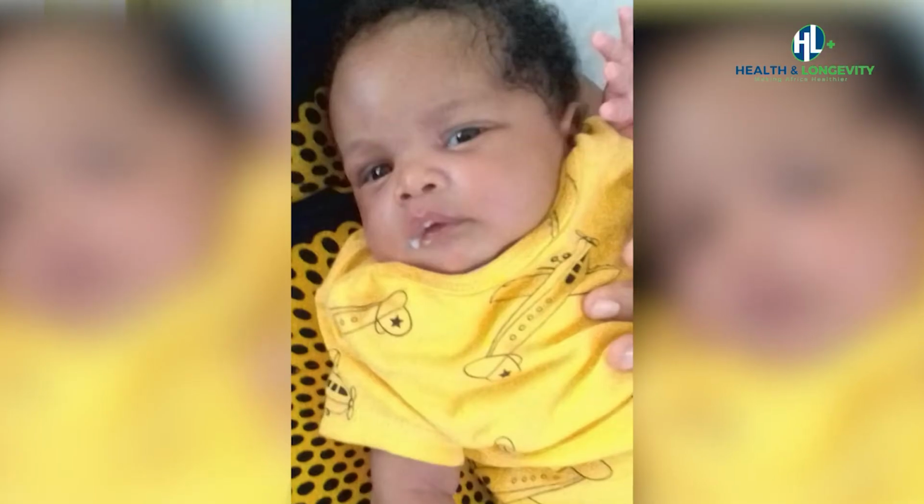If the first one was normal, they need a repeat screen between 24 to 28 weeks of their pregnancy, and this will actually pick up who's more likely to have problems, and it can actually be controlled. Once you've controlled your sugar levels, you're able to have a close to normal pregnancy and have a close to normal baby.